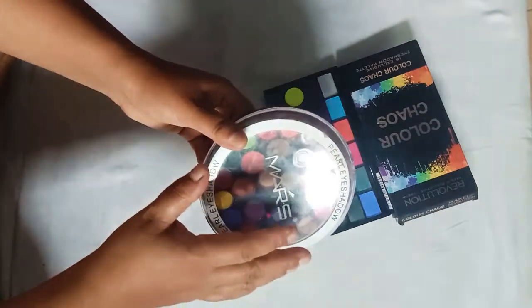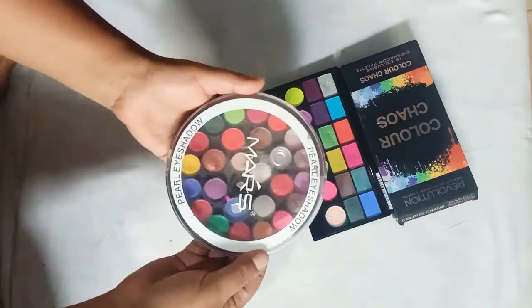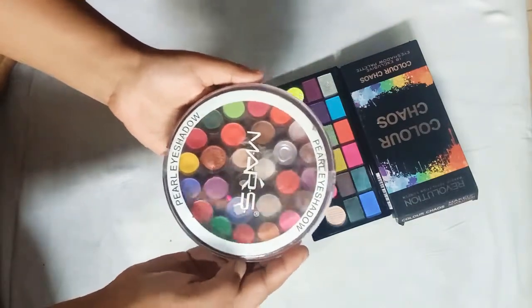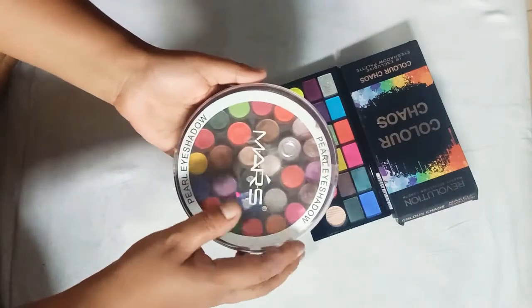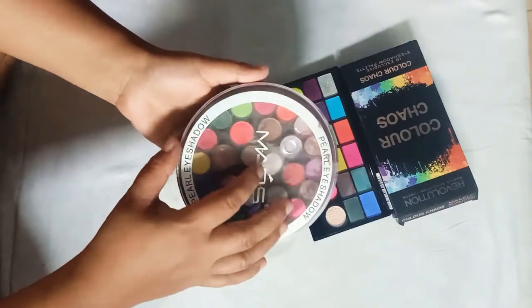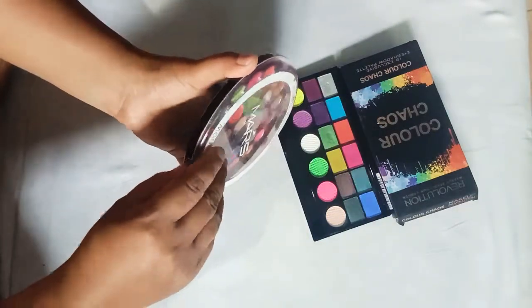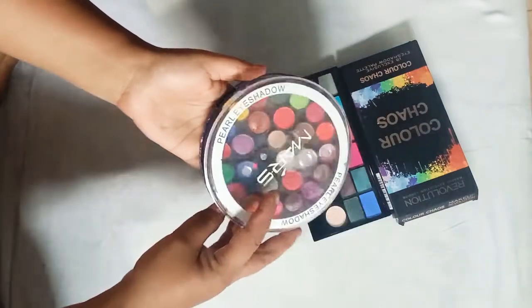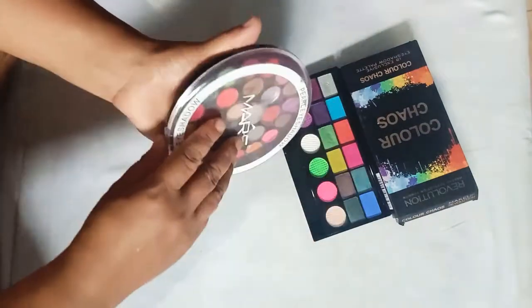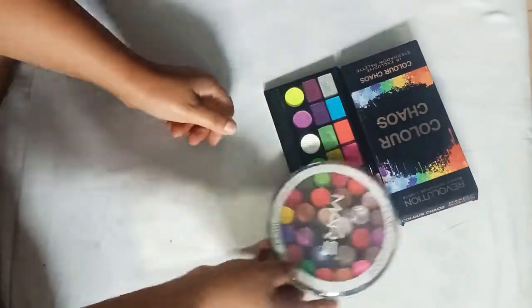Okay, the second one I would like to show you is this. As I said, I'm showing you these in a very random order. This is from Marvel. This is very, very close to my heart because this is the first colorful eyeshadow palette I bought for myself. I have created a good number of looks with this one, which are there on Insta. This is available on Flipkart and all. This retails for 200 to 250 rupees, but the color schemes are very, very good.